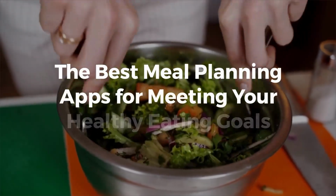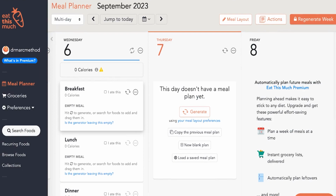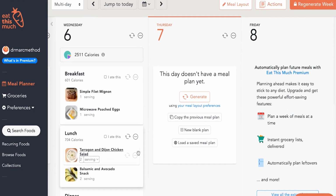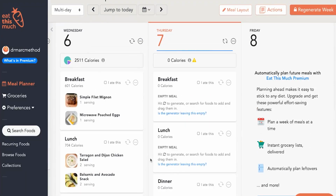All right, so first, let's talk about my first impressions of Eat This Much and why I liked it so much. Eat This Much is a meal planning and nutrition tracking tool. And the really special part about Eat This Much compared to other softwares and apps is it actually takes your client's nutritional needs and auto-generates meal plans and food suggestions for them based on their calories and macros. This means you no longer have to waste a bunch of time coming up with recipes and meal plans for your clients. Eat This Much does this automatically for you in seconds.